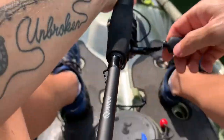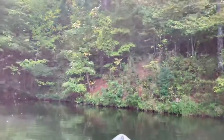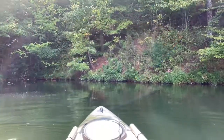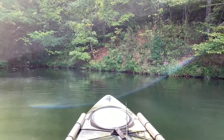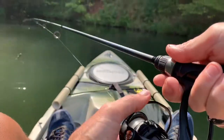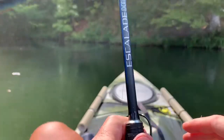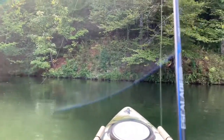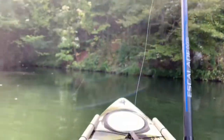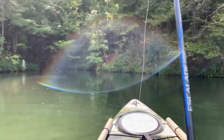I am still using the Ned rig, and I'm going to use the Ned rig probably for the next, I'm going to say, couple weeks. And then I believe I'm going to change over to some flukes and some shaky heads. I'm starting to see a lot of bait come shallow now, which means the bass are probably starting to get ready to school up and start chasing bait. We've got to be ready for them.